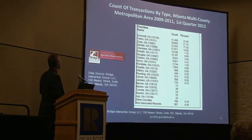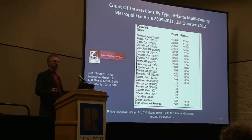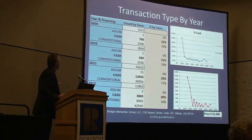So I have this data set, and I worked with a company in Atlanta, Bridge Interactive Group, BIG is their name. And so they did a special run of their data, and they did not normally produce this. We talked about the algorithm of linking the textual, legal, descriptive information of the data files together. But they did not have it geocoded. That is, put it into latitude, longitude, coordinate format, which I did. And this is what we saw.